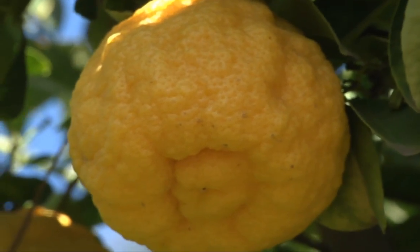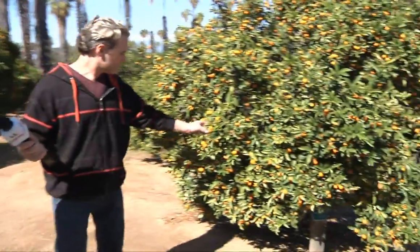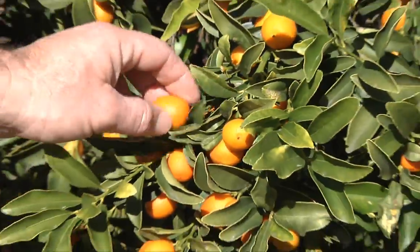Where are we right now? We are in our citrus varietal grove, and we have over 75 varieties of citrus here, and a lot of the trees are labeled. 75 varieties? Yes. I thought it was just an orange. Well, there's different kinds of citrus, like these little kumquats here. These are Nagami kumquats, and you eat them whole, and these are a favorite when we have student visitors.